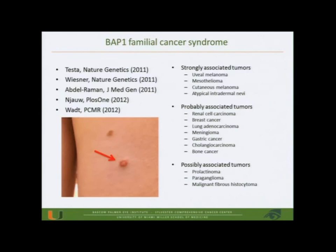This is a summary of Dr. Testa and Carboni's work, Dr. Wiesner's work, and a number of other papers. We see a paper almost once a month now of a new family or a new association between different cancers for this BAP1 familial cancer syndrome.